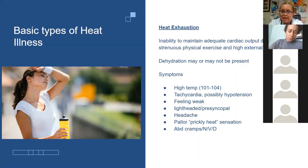Sometimes they have headache. Sometimes the headache will have preceded their other symptoms. And then these are the people that have that prickly heat sensation. I think all of us at some point have had that cold, hot, prickly heat sensation when we've been outside in the heat all day. I feel like maybe I did when I hauled mulch last year.